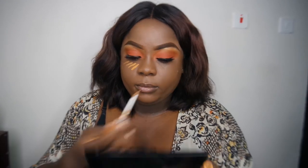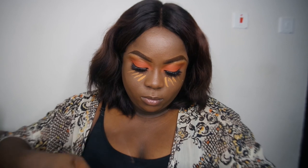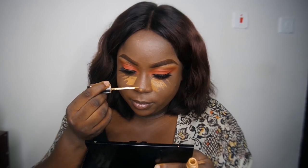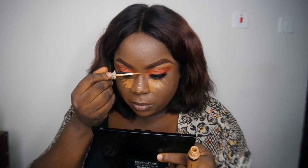But I'm going to go over now to highlight my face. Basically the areas where you'd highlight on your face on a regular basis, which is under your eyes, the bridge of your nose, your forehead, and your chin. And the product I'm using for that is the Zaron Liquid Concealer in the shade Deep.